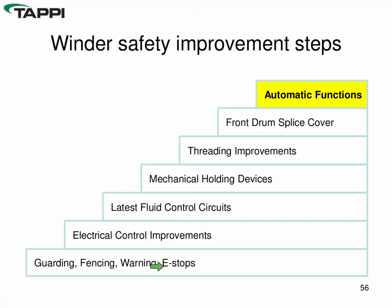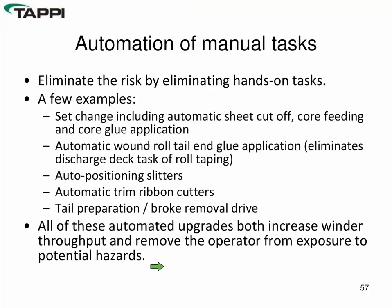Okay, finally, we mentioned earlier the ability for the winder to keep up. When you envision a gate and a fenced off area around all sections of the winder, we have a very good potential for having a fallback in overall capacity. So we need to look strongly at what other features could be done, automatic functions, to both gain some of that capacity back, but also further reduce the operator's exposure to hazards. And one of the main things is set change. Normally that proves to be one of the biggest areas of improvement where you can gain capacity back.